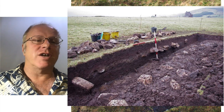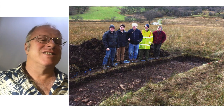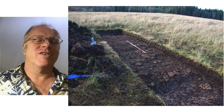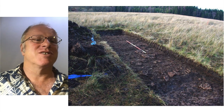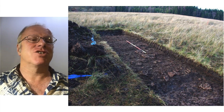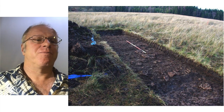We put a trench in a bit further down. Here's our trusty Roman road excavation team, and this actually showed up the road beautifully. It was only a few centimetres below the surface. The farmer obviously knew where it was, because this was the dry bit of the bog where he'd been driving his quad bike, but very clear Roman road, and this really shows that the Romans took the direct route south from Bydd.